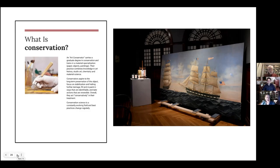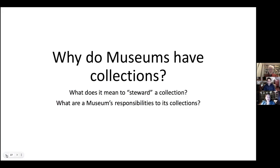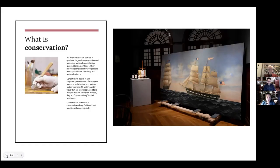So, as I said, the exhibition is hopefully an opportunity for us to talk about conservation and the responsibilities of the museum. Here you see them leaning against the wall, and I think you get a better sense of their scale. So Steve, Jordan, do you have anything you want to add here in thinking about this exhibit and framing some questions as we head into the moment where we'll hear from the audience?